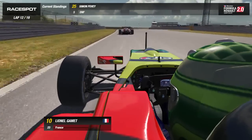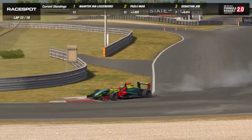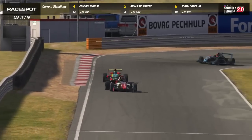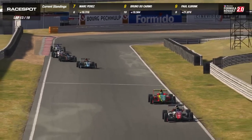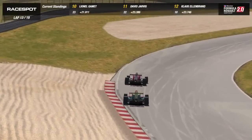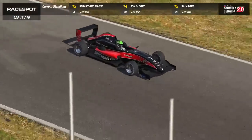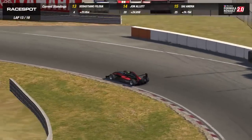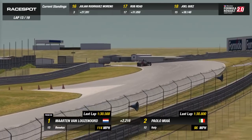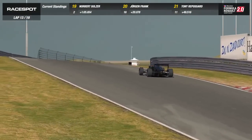So we have lost 6 cars already. Simon Purver, Justin Brunner, Sam Sutton, Stein Schotthurst, Tony Repsard and Jürgen Frank all out of this race already. So down to 19 runners in this motor race here, and we have 7 laps remaining, so we're over halfway now. Matt Van Loosenhoorn out the front at the moment, 2.1 seconds ahead of Paulo Mouet, with Sebastian Job in that 3rd place, slowly gaining on him, but not gaining enough to be able to make that gap up, you would think, towards the end of this race.